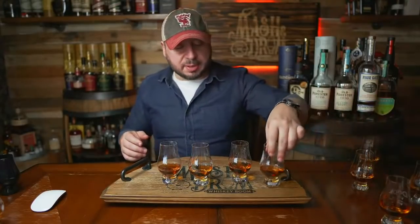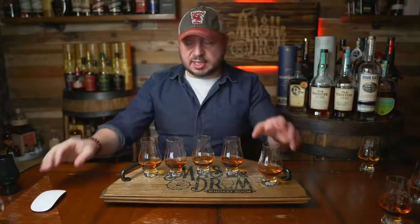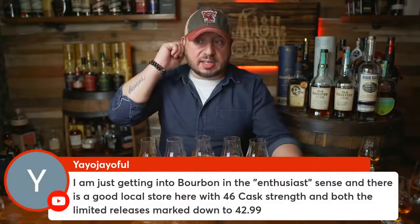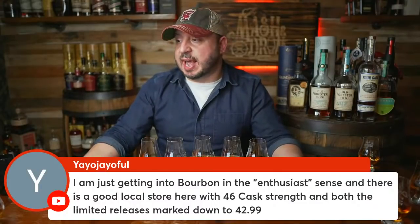All right, so I'm going to blind some of these blends. I'll start off with these 5 here, and let's see what wins out. So I'm just getting into bourbon in the enthusiast sense, and there's a good local store here with 46 Cask Strength, and both the limited releases marked down to $42.99. Damn, dude. Grab that 46 Cask Strength all day long.